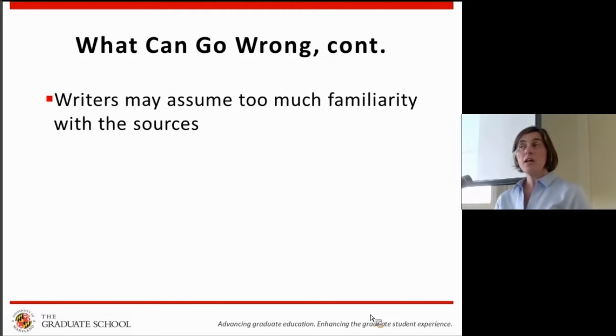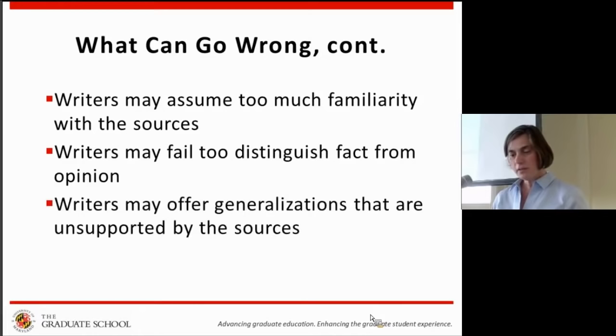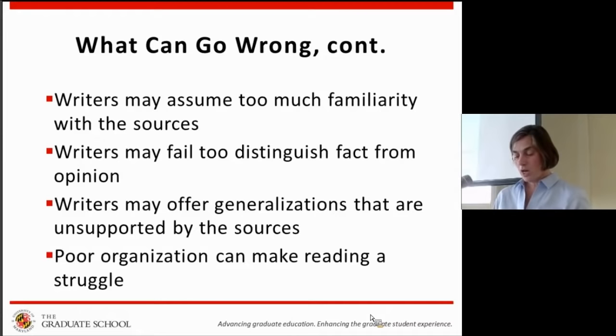If you're only talking about texts that everybody else knows about, then why are you talking about them? You're being too familiar in your discussion. And often when they're very close to you, when you've read them a lot of times, it's easy to feel too familiar with them and not represent them to your reader effectively enough. Maybe for some, you're failing to distinguish what's fact from what's opinion in some fields, too many generalizations, poor organization, which then makes the reader's job problematic.